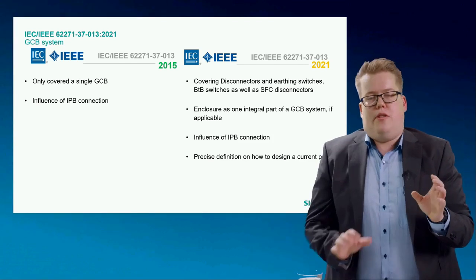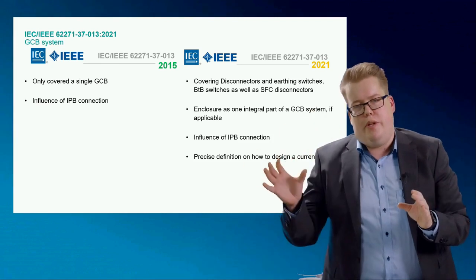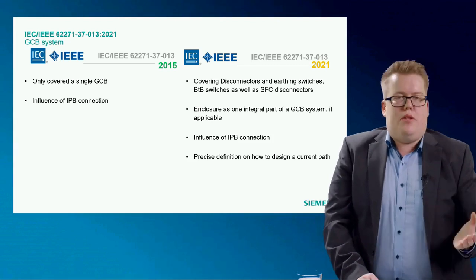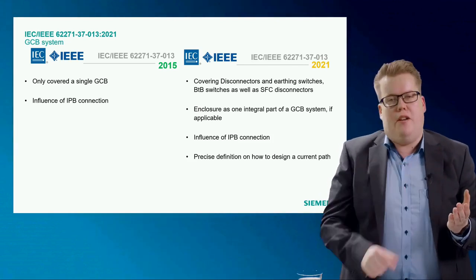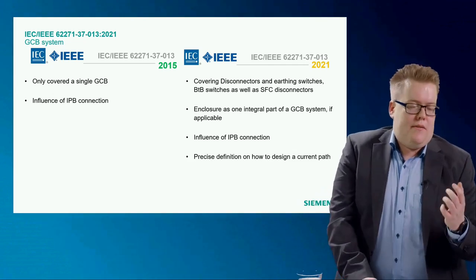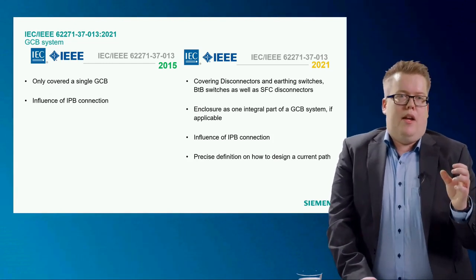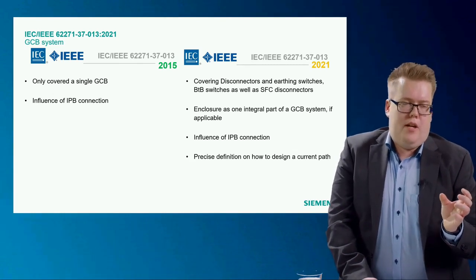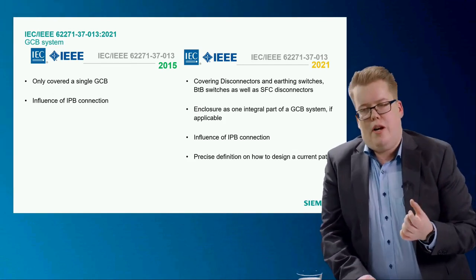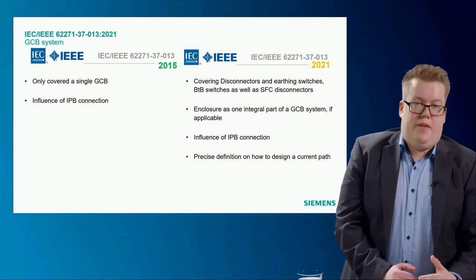Let me just focus on some important points, and compare the standard 2015 with the standard 2021. The version 2015 was actually the first release of the standard, where the IEC matched with the IEEE standard. In that case, it is always better to have one standard than nothing. It is only covering a single GCB. It also describes the influence of an IPB connection in terms of temperature rise at the IPBs and temperature rise inside your generator circuit breaker, but that's it actually.